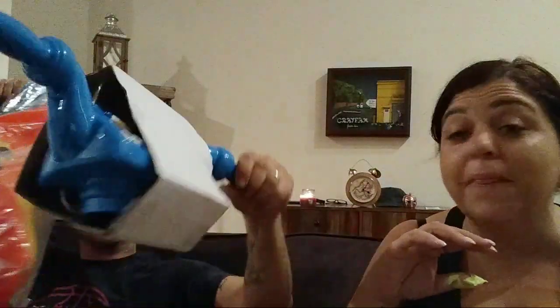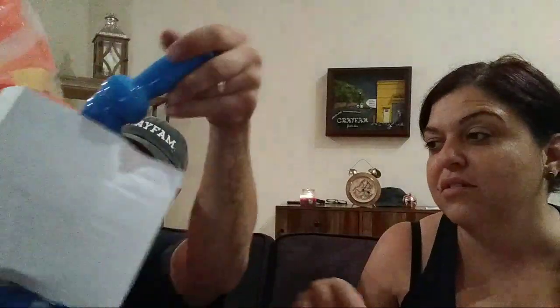And there's more! Watch how cool this thing is. Brand new in the plastic. This is a toddler's ride on Mickey Mouse ATV. You pedal with your feet, little ride on toy. Pretty cool. All the parts are in the box. These are the handlebars. All brand new. It's so cute. And that, I think, is for 12 to 36 months.